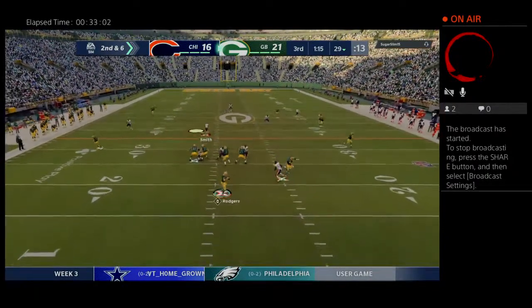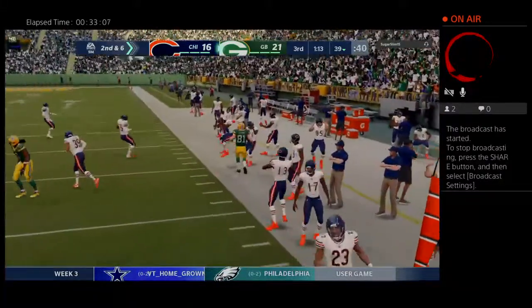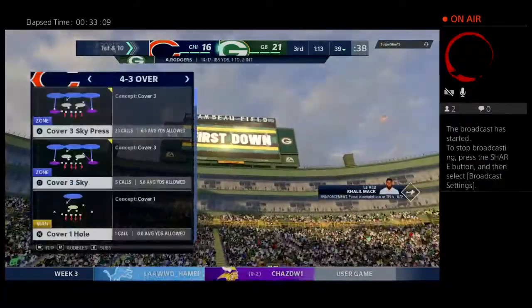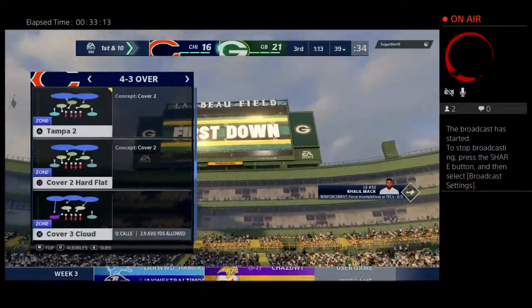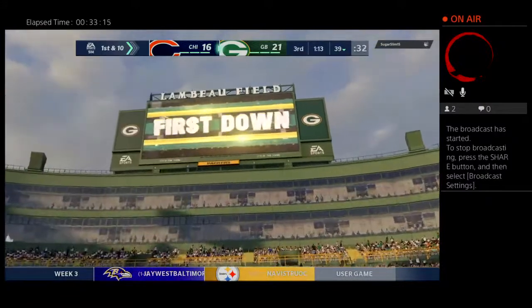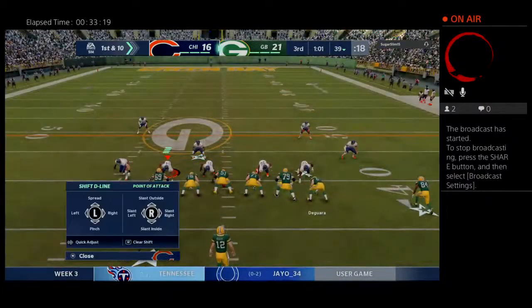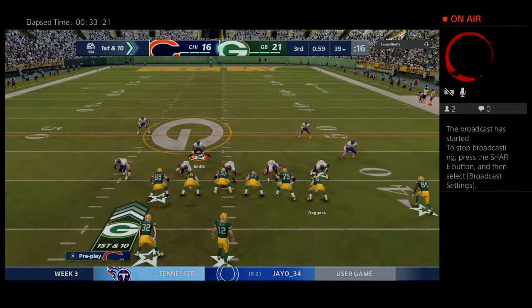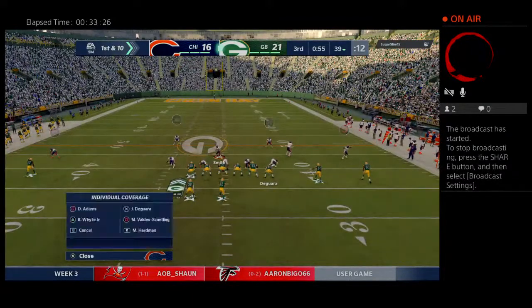From the gun, Rodgers. Throw right side, going to be complete to DeGuara. He's got this almost to the 40 before going out. It's a first down on a gain of 10. That was a route run, not just with dexterity, but with intelligence. Found the hole in the zone, made sure the quarterback saw him, and was able to make the sure catch and flip the down marker back to 1.